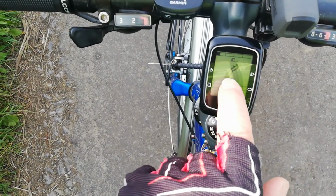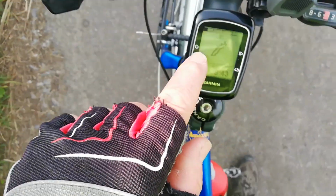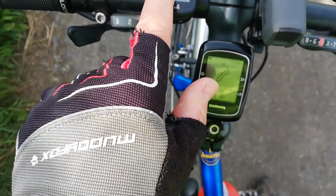So that's pretty much what I'm doing. That's like a very thin circuit. This one stays on the detail of the route. Once I get moving, that one will, and you'll see that pretty much replicates that.